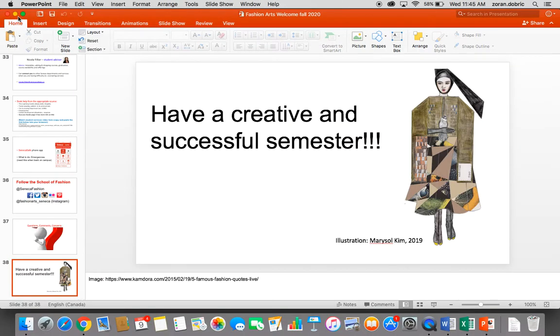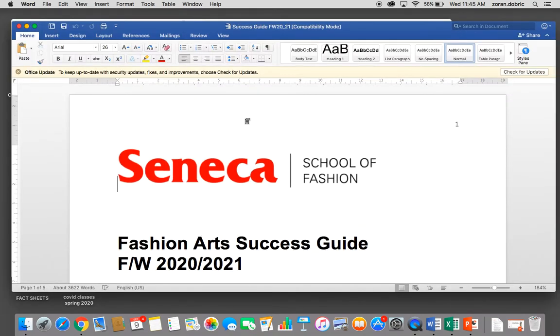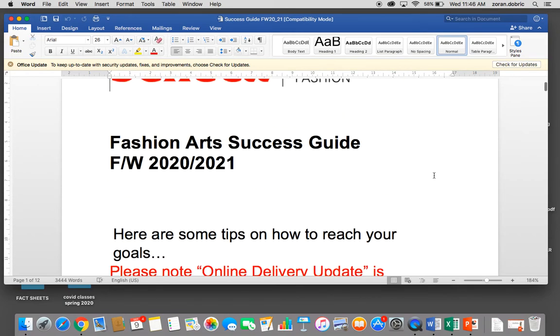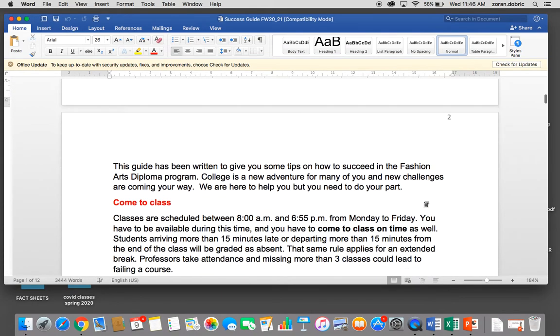Now, I just want to go over the success guide quickly. Again, you should read it on your own in detail, carefully, but I just want to go over the contents to give you a general idea of what you have available. So, on the cover page, I've noted that the online delivery update is given from page 10 onwards. But you should read all the other information before that because it's applicable now as well as starting in January. So let's just go over it now.